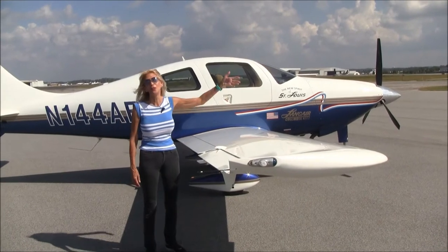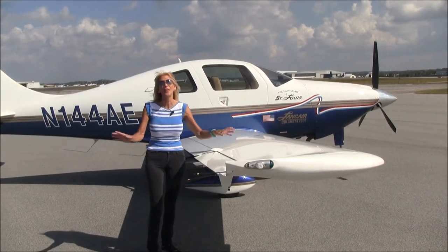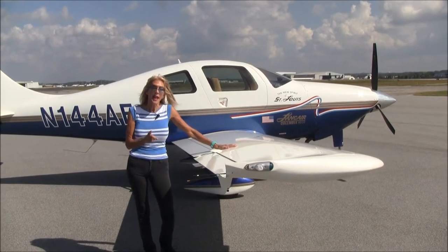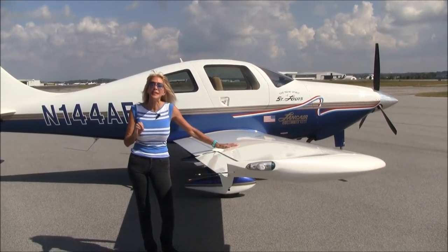Check out the beautiful lines of this aircraft, folks. You don't get that in an all-metal airplane. She is beautiful and she's strong. In fact, the airplane is in the utility category.